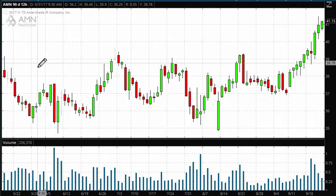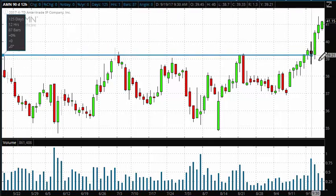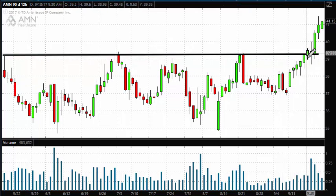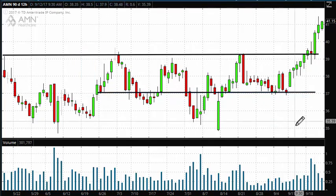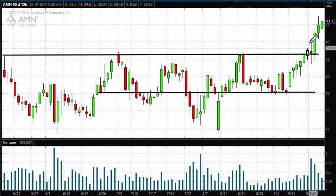Okay, AMN, Healthcare Services. We had a nice pattern. I forget which day of the week I posted this one, Monday or Tuesday, I guess. But look at that. You can see how it broke through that resistance in those three days and just had a nice multi-day run. If you're in this one, I would use an average depth somewhere in here, so 37 to 39, maybe 2.5 points as a target. Nice move there on AMN.